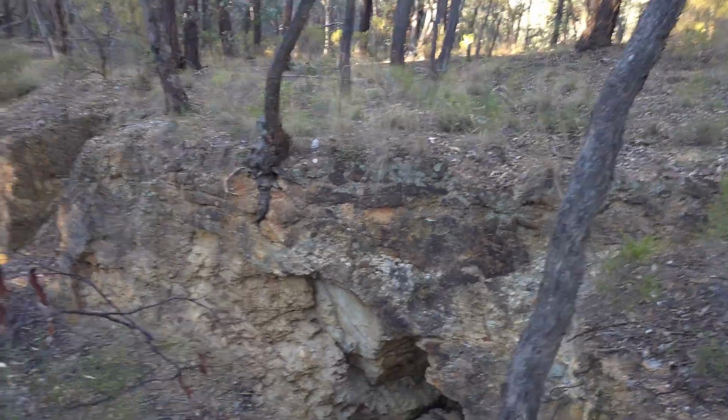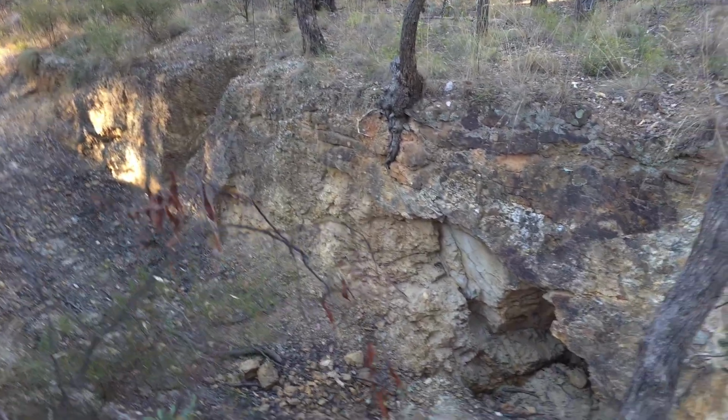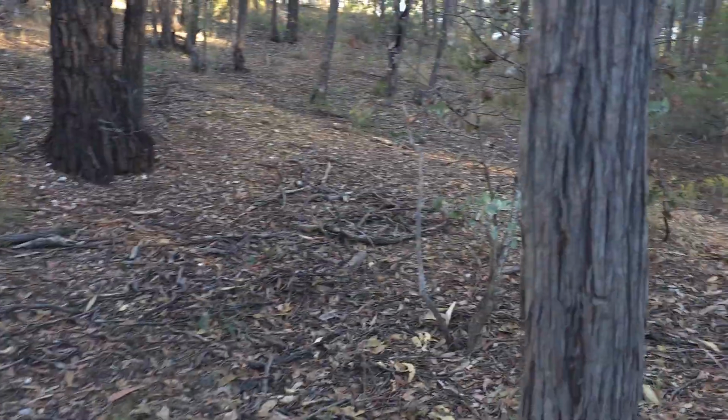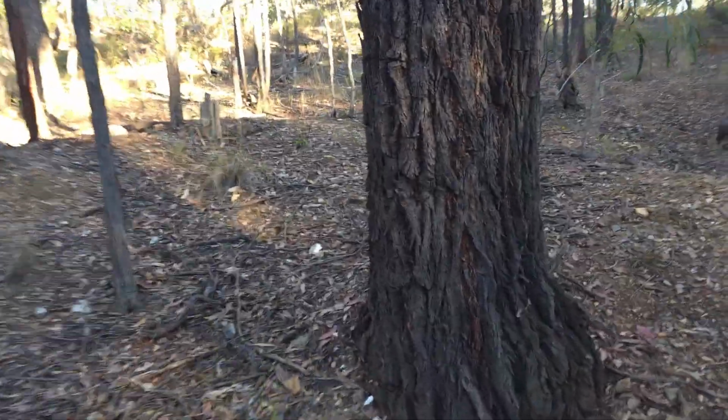But I thought people might be interested to see, I guess, the amount of work that has gone into removing all of this material on the hunt for gold. So, yeah.